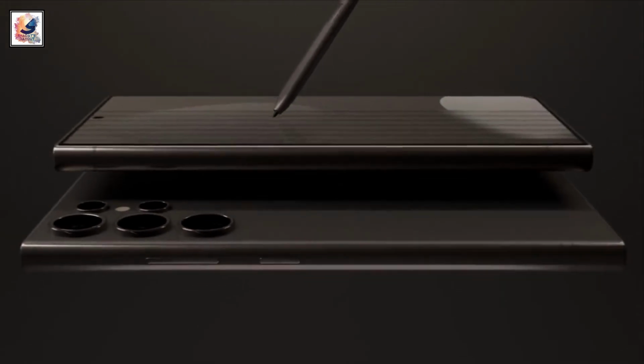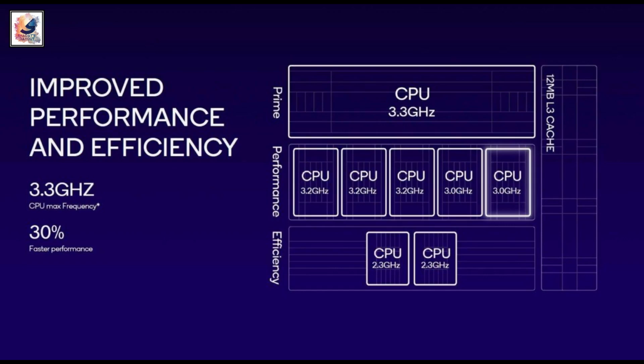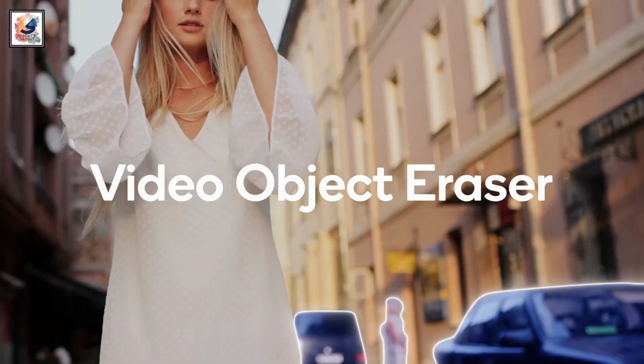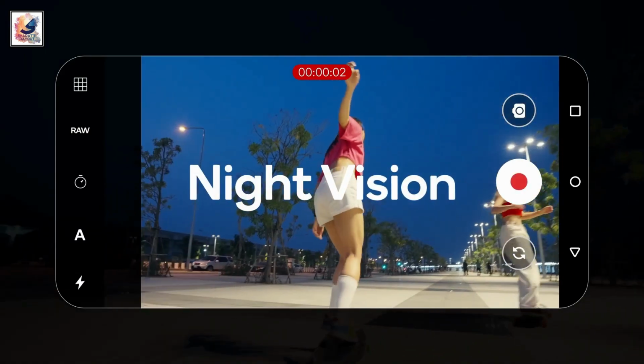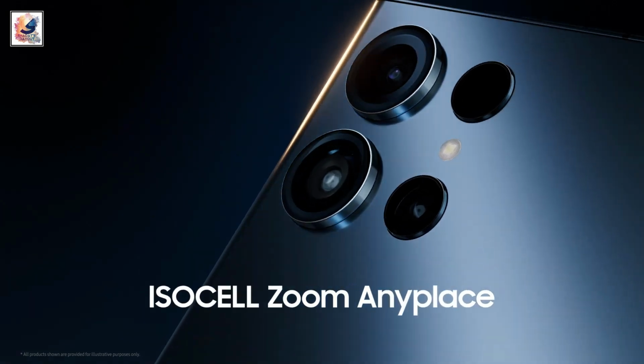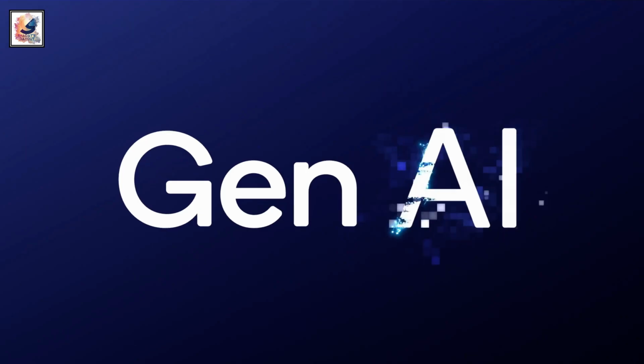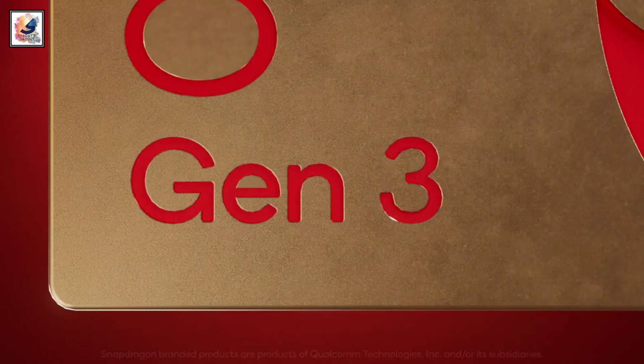Hey guys, this week Qualcomm announced its AI-powered Snapdragon 8 Gen 3 chipset. One of the first phones that will get the new feature and new processor is the Galaxy S24 series. And yesterday Samsung posted a video revealing the new capability of the ISOCELL 200 megapixel sensor, powered by the new Snapdragon 8 Gen 3 chipset by Qualcomm.